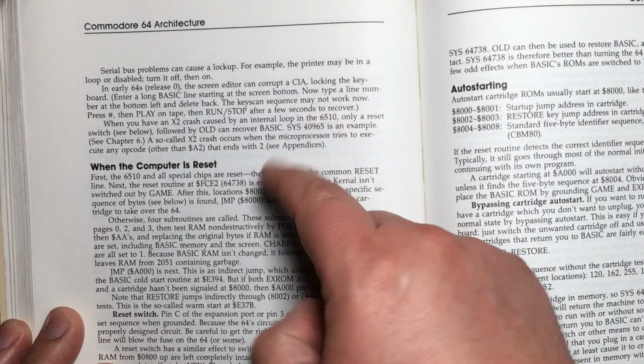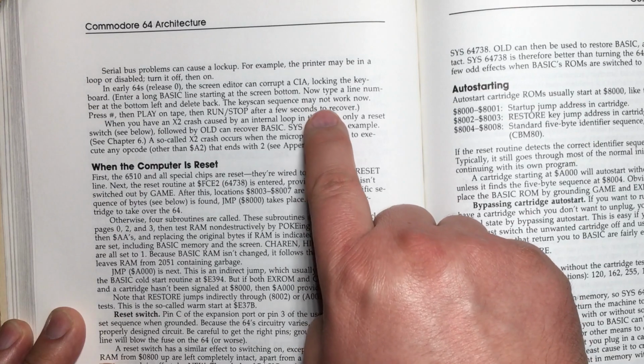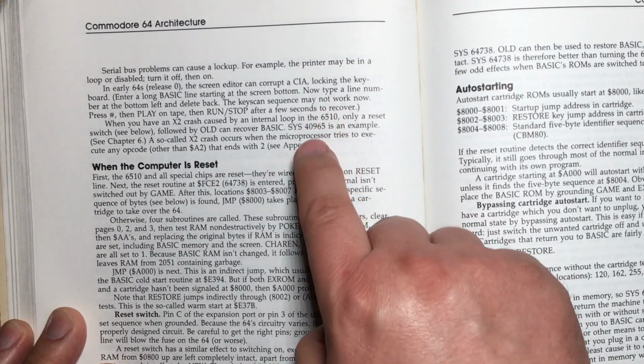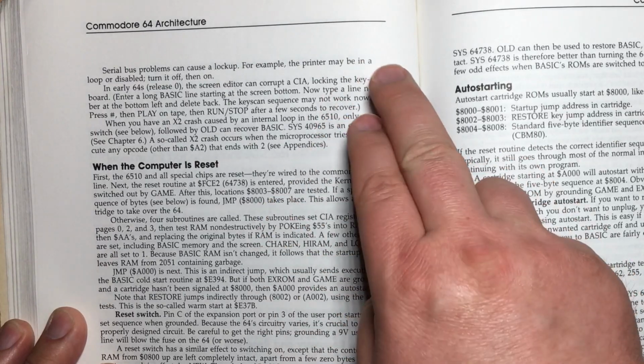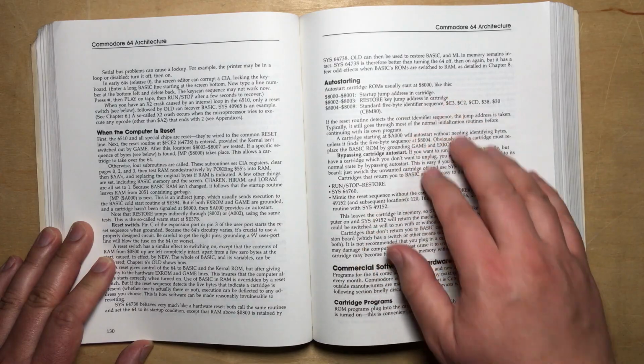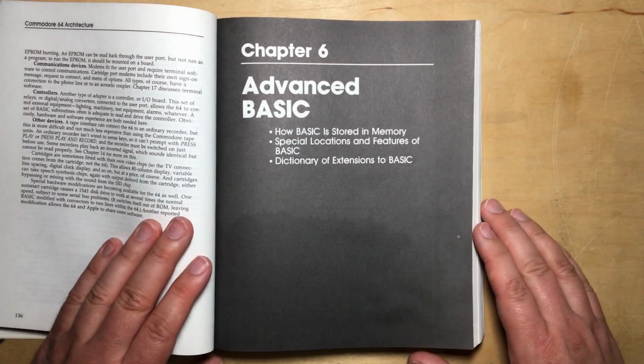Early C64s, including the first one I owned, will sometimes crash when you're typing in, just when you're trying to type in BASIC. It involves typing on the last line. Yeah, I want to make a video about that. How reset works, how the auto start works. Okay, moving on. Spend forever here.